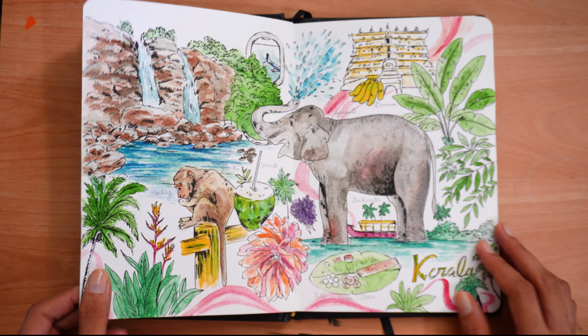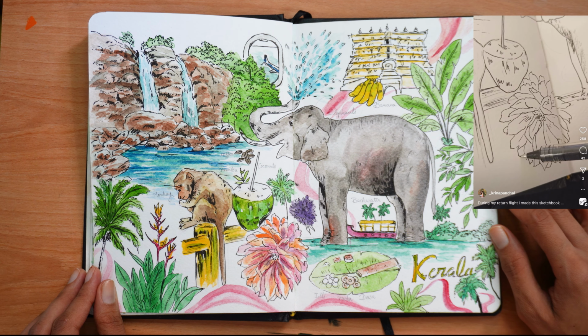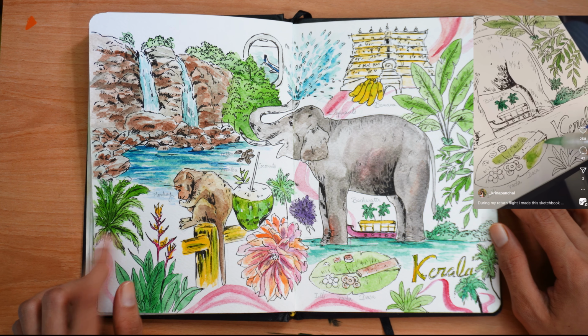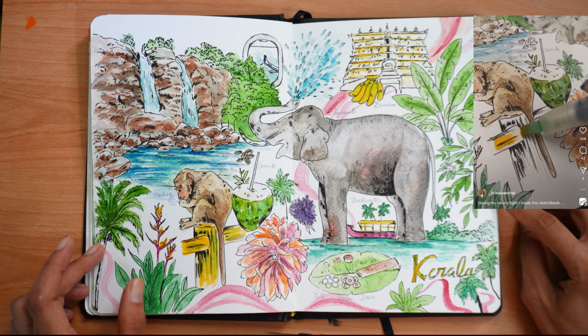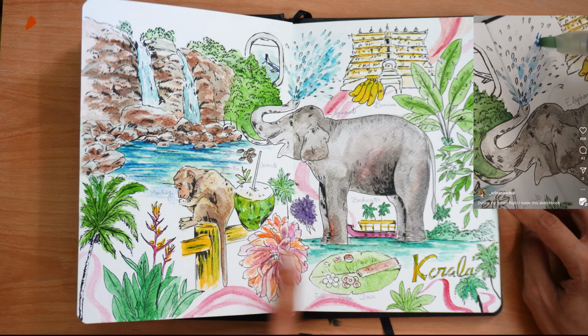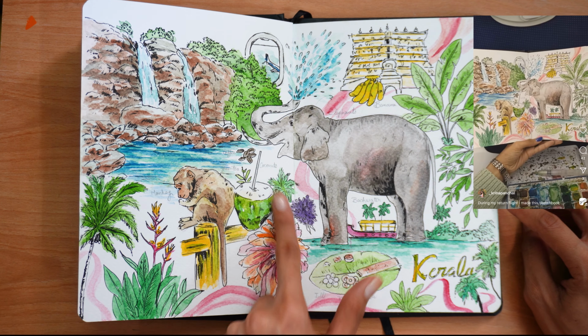This is my favorite one from the trip. We were returning home and at the airport I started sketching. Later I finished this in the airplane. You can see I have added lots of elements here like food, animals, my favorite scene, and lastly my view from the window. Through this I collected all the memories from the trip.